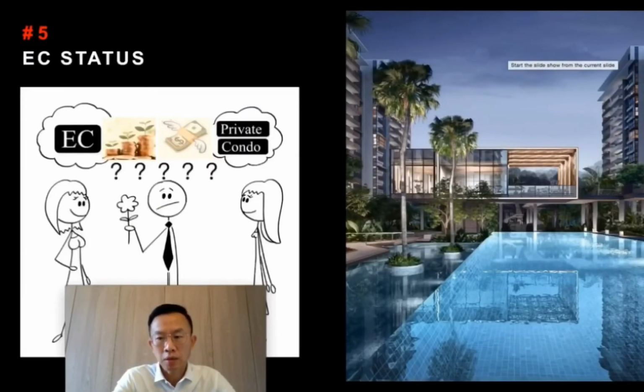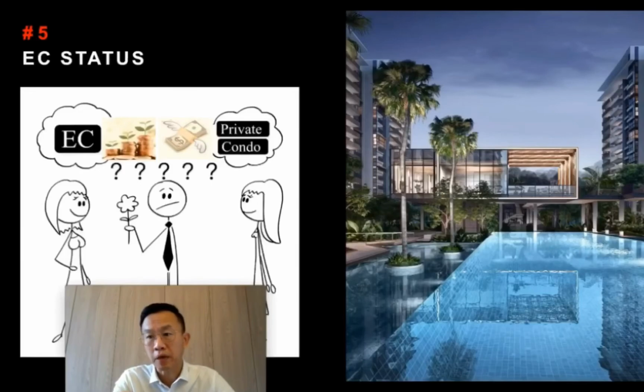And last but not least, we have come to point 5, the EC status. Very often, a lot of buyers ponder whether to buy an EC or a private condo. And do you know that not all buyers are qualified to buy an EC? Let's check it out.